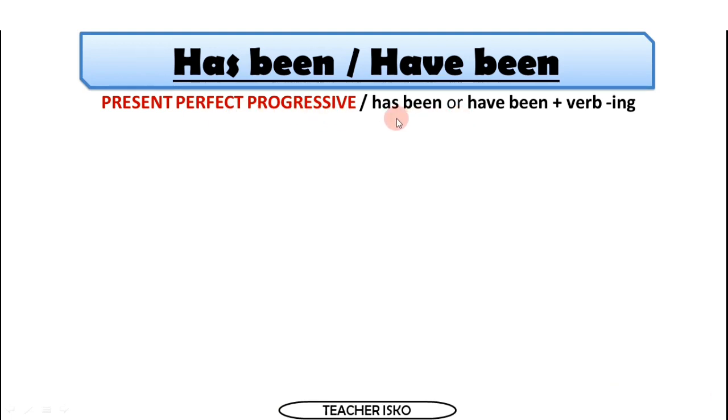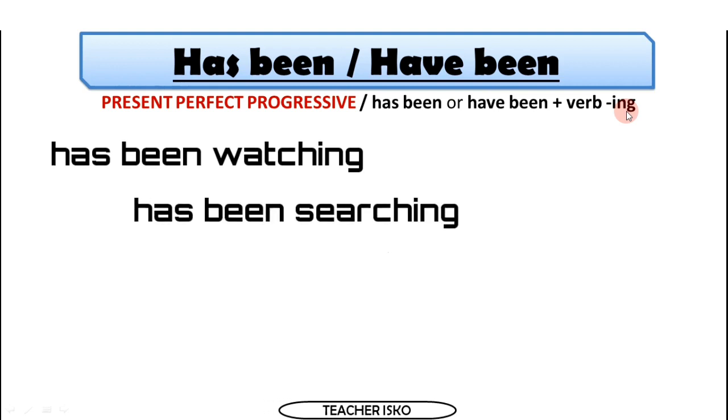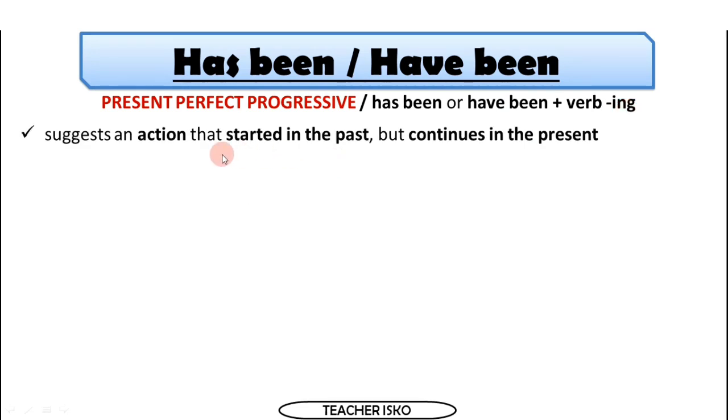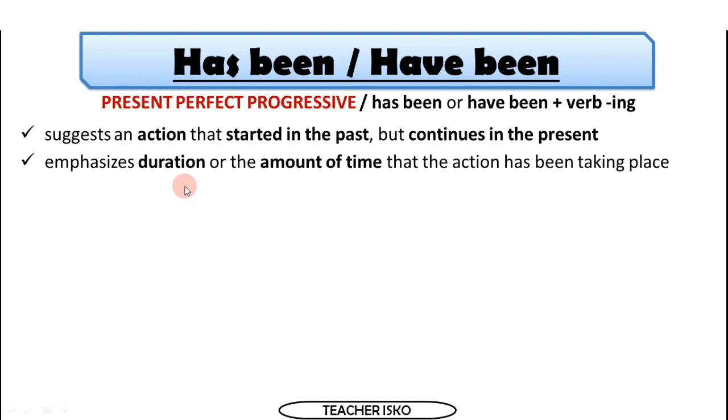It goes with this form: has been or have been plus verb in ing form. For example, has been watching, has been searching, have been waiting, have been looking. When we say present perfect progressive, it suggests an action that started in the past but continues in the present. Ibig sabihin, yung action ay nagsimula sometime in the past at nagpatuloy hanggang sa kasalukuyan, o nagsimula noon at nangyayari pa rin ngayon. It emphasizes duration or the amount of time that the action has been taking place.